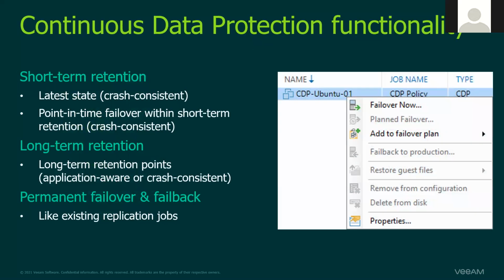So let's dive a little bit deeper into how it actually works, right? There's a couple things to think about. When you configure your policy, there's two things: short-term retention and long-term retention, right? So you'll configure those both. These are the latest points in time. These are more like second type things, right?